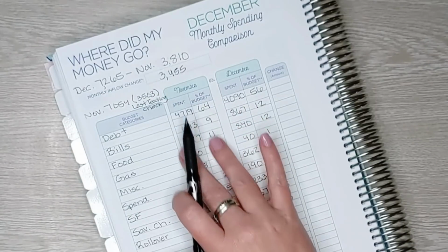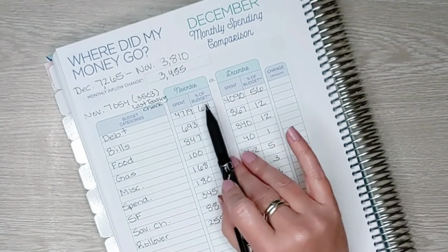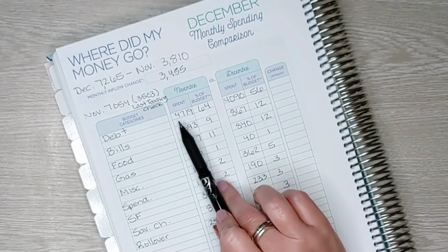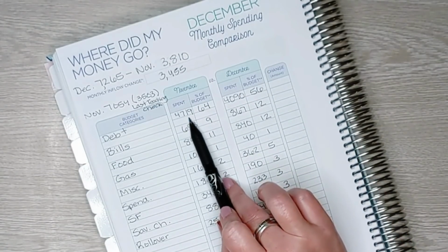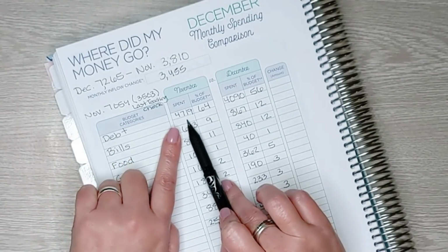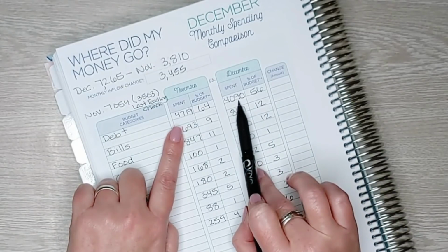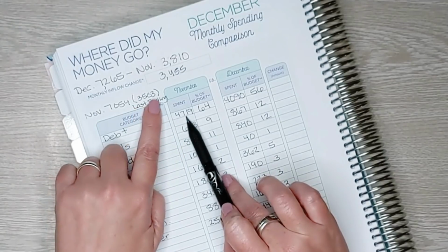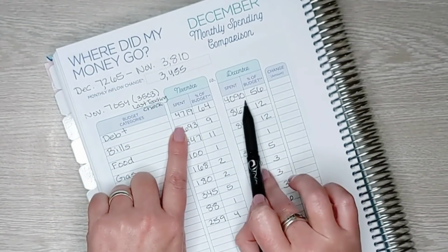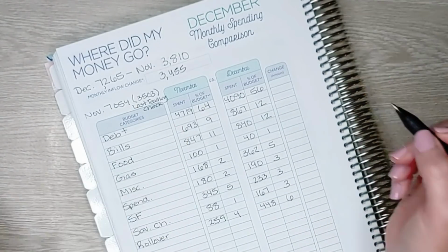Okay, so debt. So this is how much we spent and what percent of our budget went to that category in November and December, and then this is the difference. So in November, we paid $4,719 towards debt, which was amazing. Wait, is that right? Yeah, that's right. But remember, $3,503 of that was from our savings account. This was straight from our income this month.